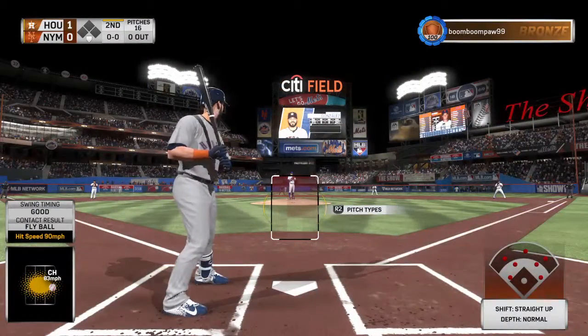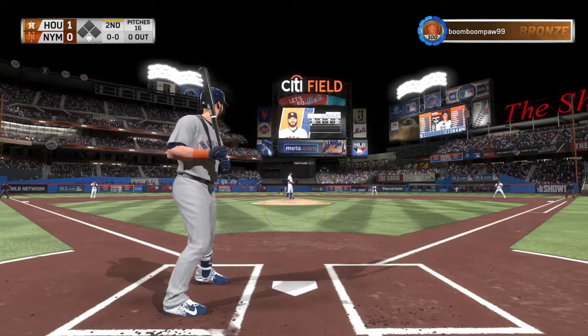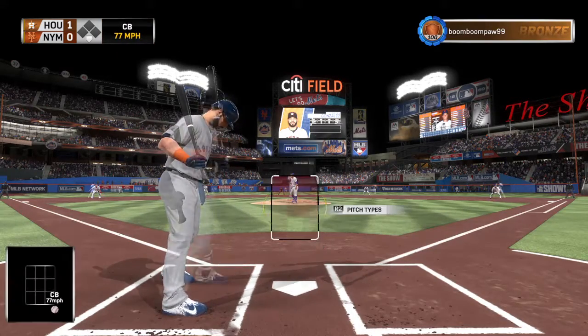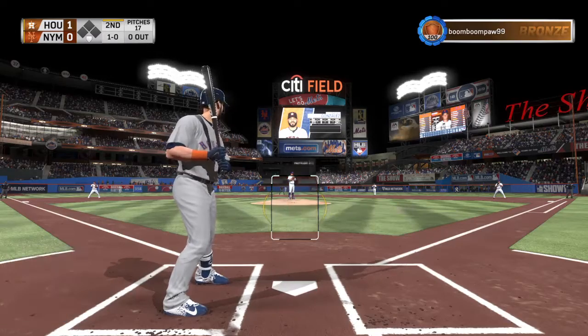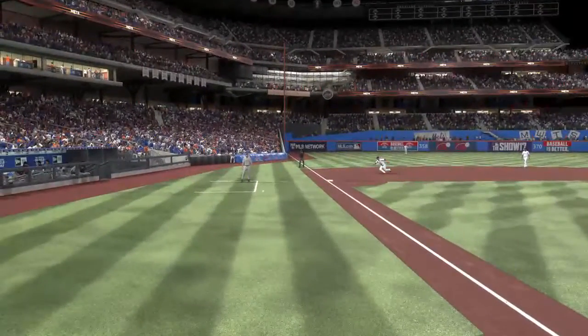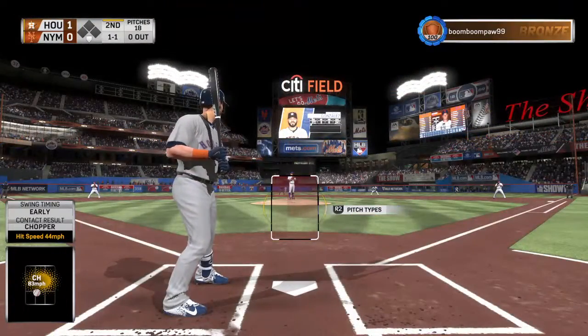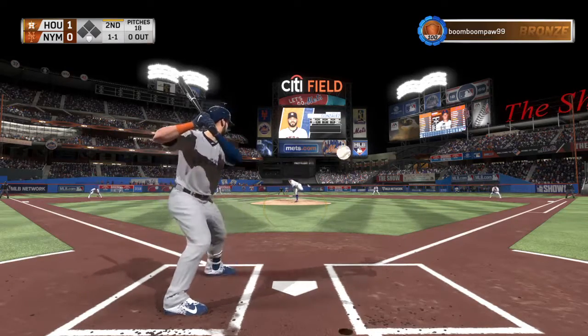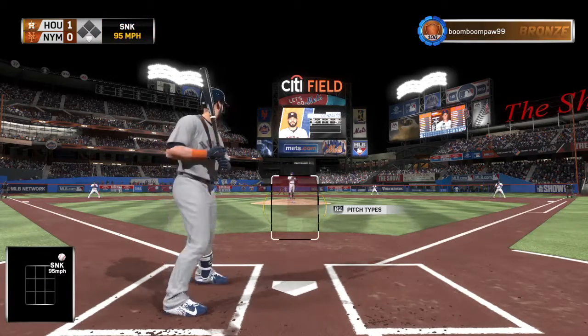Digging in, the switch hitter, Marwin Gonzalez. He'll lead it off against Steven Matz. First pitch of the inning is taken low and away for a ball. It's 1-0. Swinging, a ball hit on the ground, but a foul ball. 1-1. Sinker misses that time, and it's 2-1.